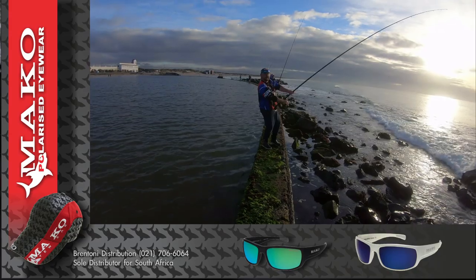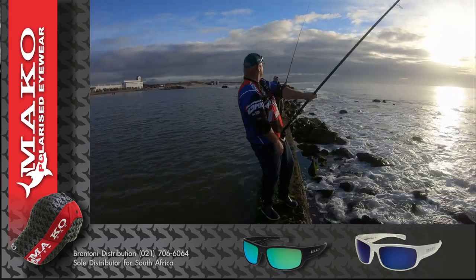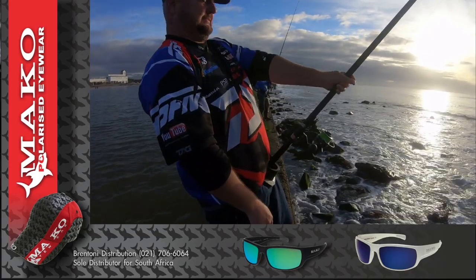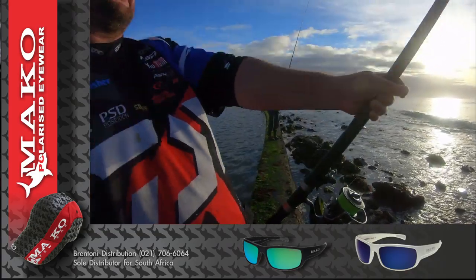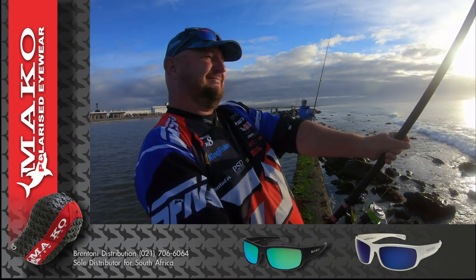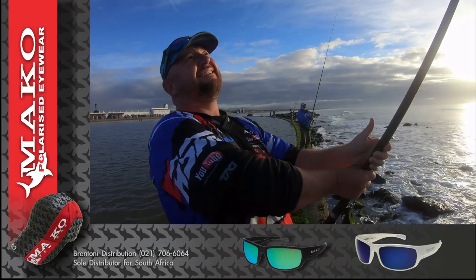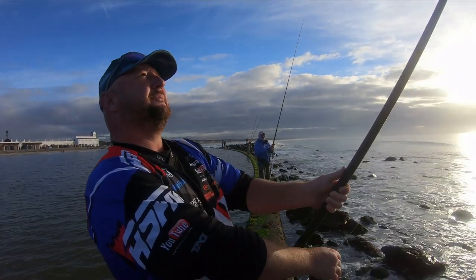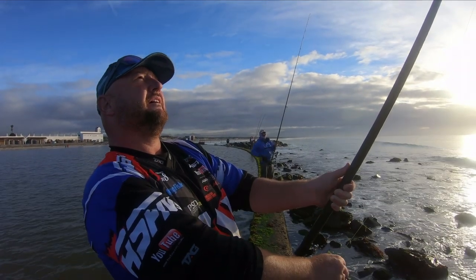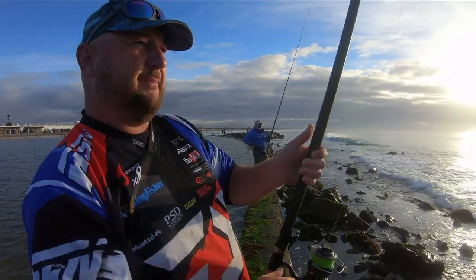Most of these spots in Cape Town can often deliver some prize catches, as several species are out on the prey. And using the correct tackle is essential, especially in these reefy foul areas. Yeah, there's a flat fish. Oh, feeling rocks in the back there.